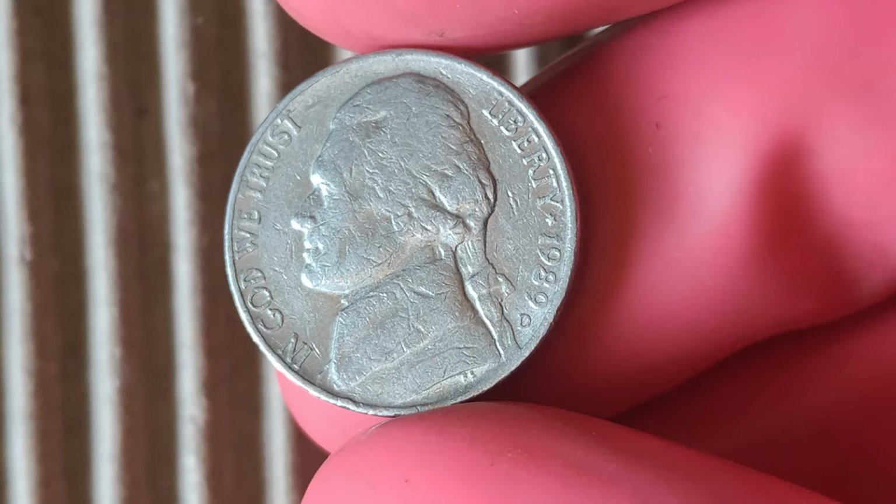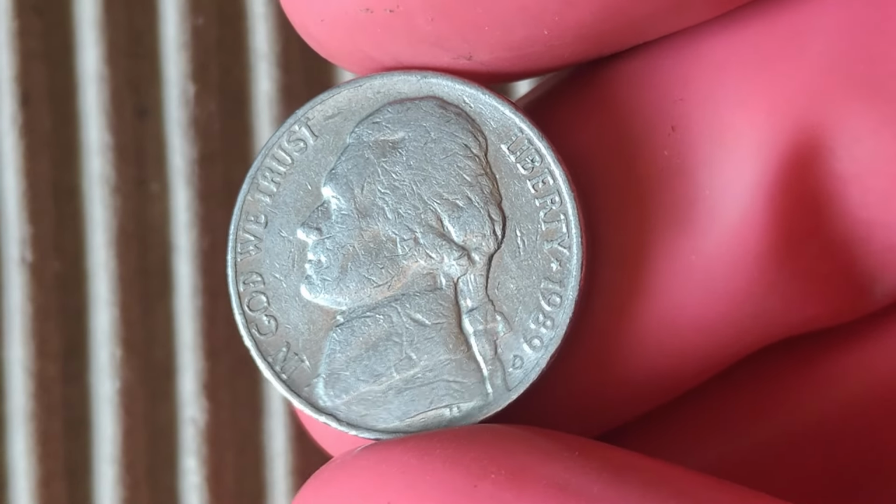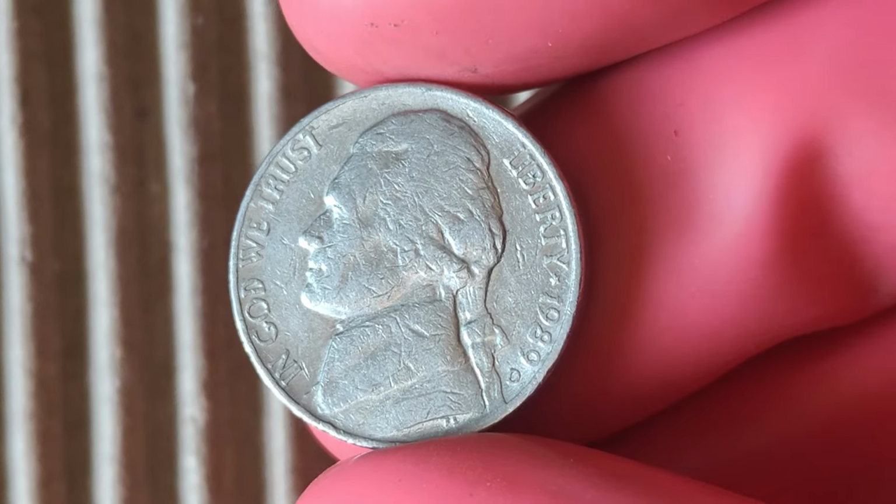So check your change. Dig through those old jars. And don't overlook the small stuff. Sometimes, the biggest treasures come in the smallest packages.